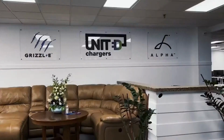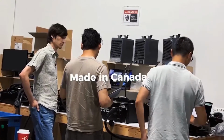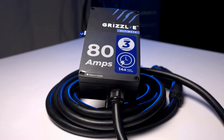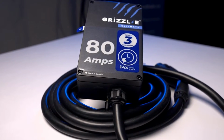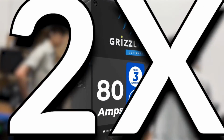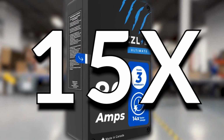The Batteries Included podcast is brought to you with United Chargers and their Grizzly range. The next generation of Grizzly is here. Meet the Grizzly Ultimate, the most powerful AC Level 2 charger for home use. With a maximum current of 80 amps, that's 19.2 kilowatts. Your vehicle could be charged up to twice as fast as a standard Level 2 and up to 15 times faster than a Level 1.